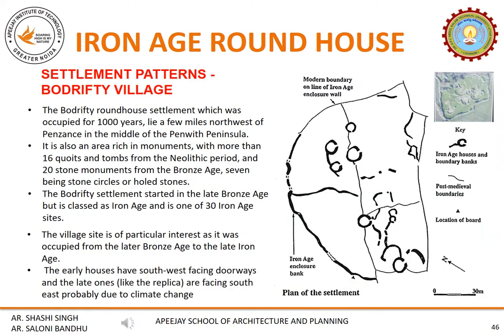Settlement patterns in Bodrifty village are described in detail in this slide. The Bodrifty roundhouse settlement, which was occupied for 1,000 years, lies a few miles northwest of Penzance in the middle of the Penwith Peninsula. It is also an area rich in monuments from the Bronze Age, seven being stone circles or holed stones. The Bodrifty settlement started in the late Bronze Age but is classed as Iron Age and is one of 30 Iron Age sites.